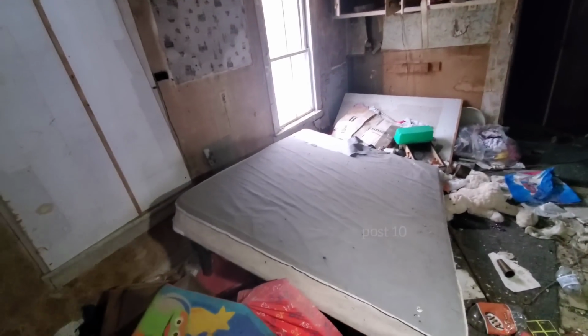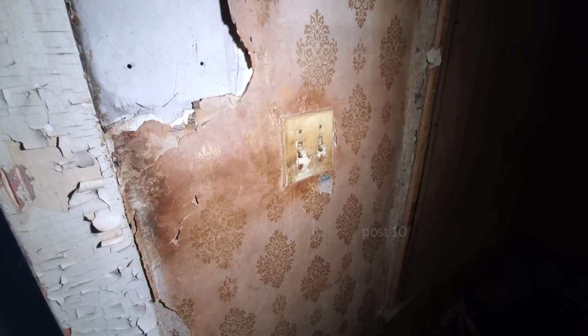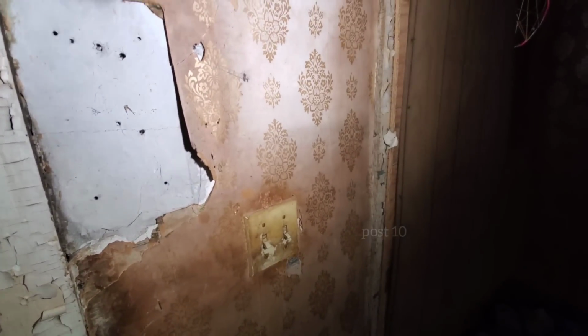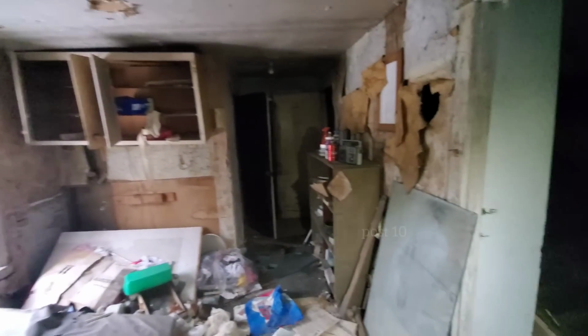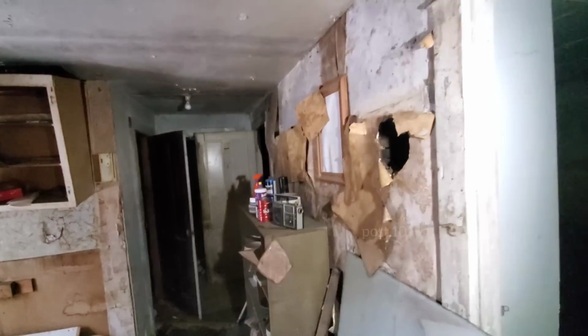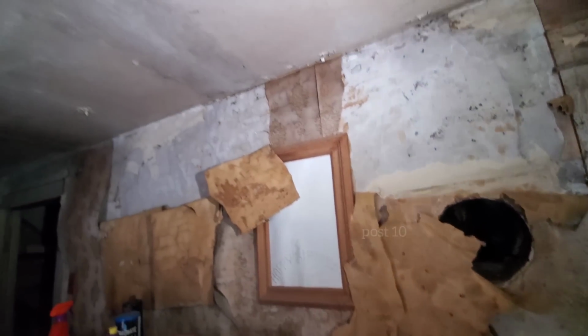Looks like maybe someone was sleeping right here as a bedroom. Look at the walls. Plaster walls. That helps as far as mold growth. Mold doesn't like plaster. It needs the paper of sheetrock. But the wallpaper, you can see, is a bit moldy.